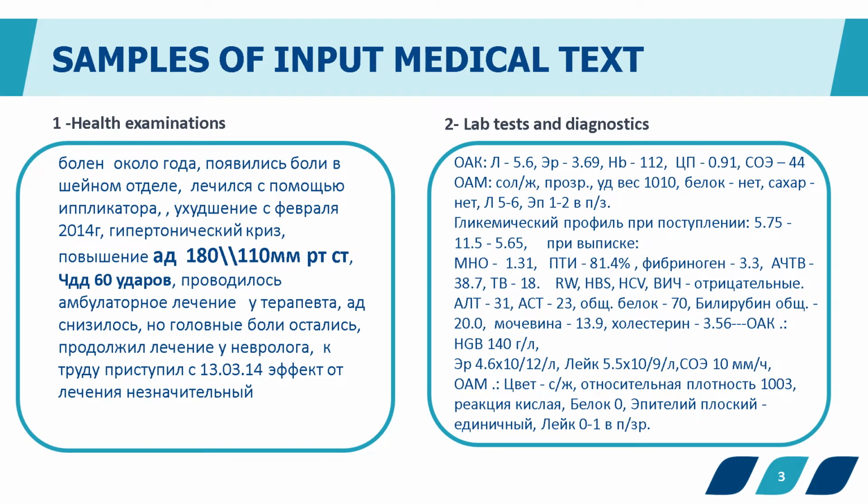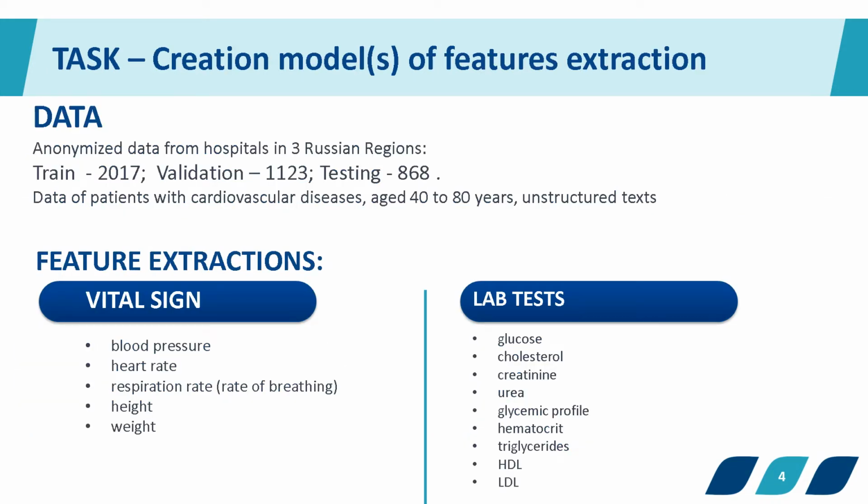You can see some fragments of health examination, lab test and diagnostic in a Russian electronic health record. Our model has to work with such kind of information. We are planning to extract the following information about patients. First of all, vital signs like blood pressure, heart rate, respiration rate. Second one is lab test results: glucose, cholesterol, and so on. About 15 features altogether.